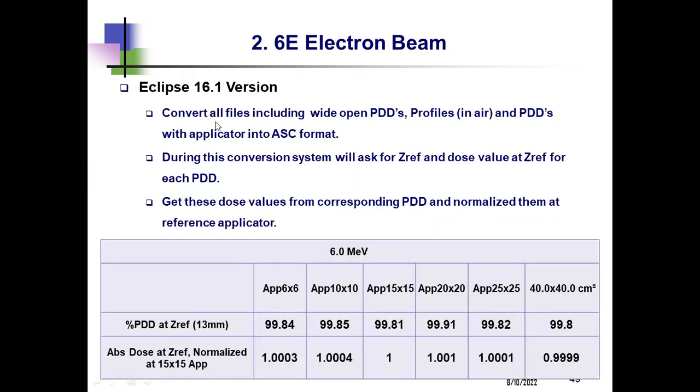For electron, convert all files, including wide open beam profiles, profile in air, and PDDs with the applicator, into ASCII format. In electron, you don't need to combine all files. Those files will be separately converted into ASCII format.